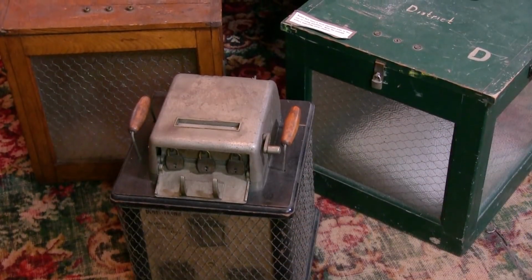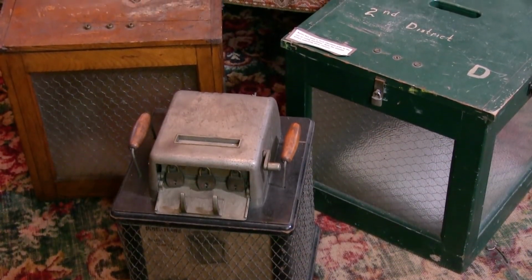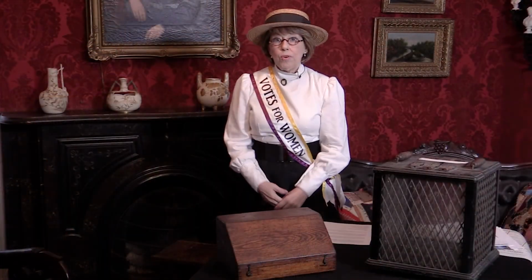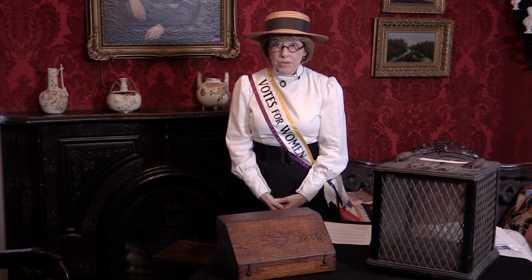We would love to know more about the ballot boxes in our collection. If you know anything about these 4 boxes, or if you have any voting memorabilia or stories about elections past, please contact us. We'd love to hear from you.